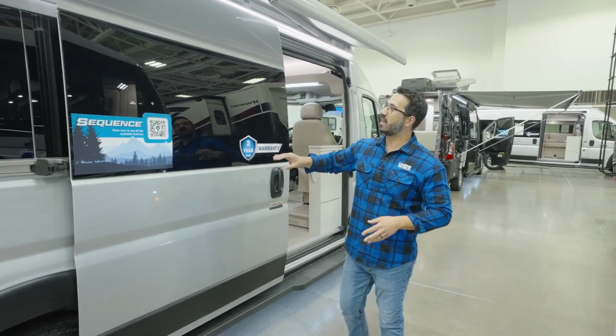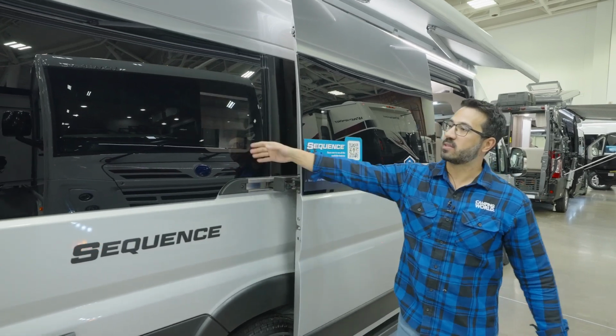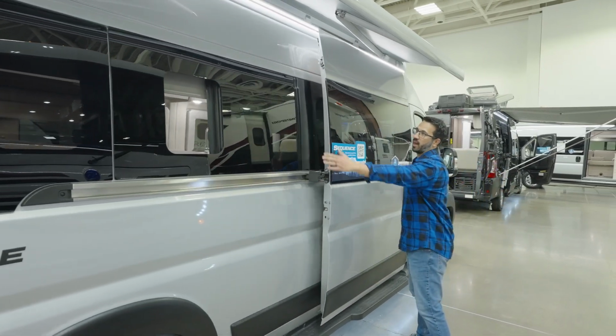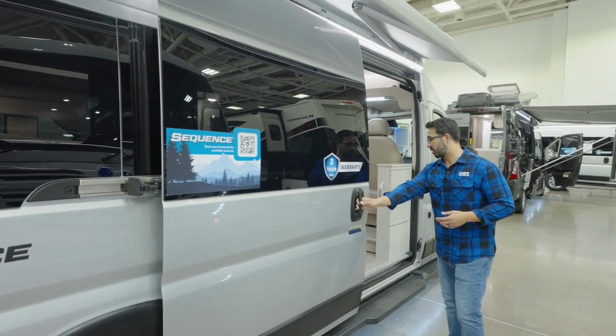You can see, again, the windows on here, right? If it's not a window van, this whole thing will just be painted. But you can see here that it is an actual window all the way across. I'll kind of show that. So that, as I talk about that window, that is a big difference.